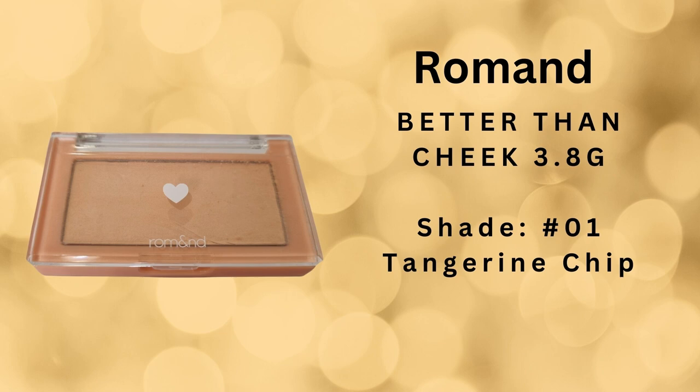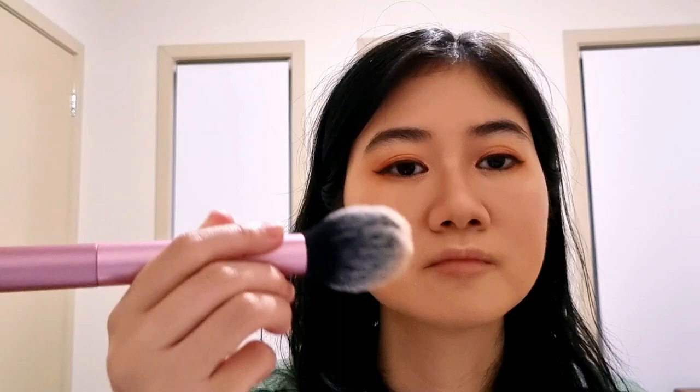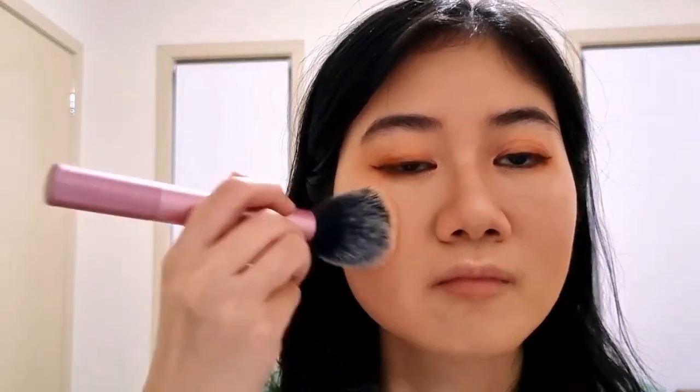As for the blush, I'm using the one from Romand. This is a Korean makeup product in the shade of Tamarind, which gives a little bit of a peachy orange shade. And using my Real Techniques blush brush to apply it on my cheeks, closer to the cheekbones to give a lifting effect.